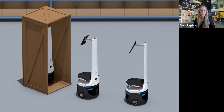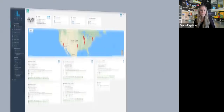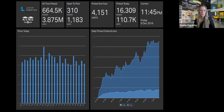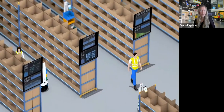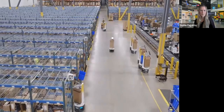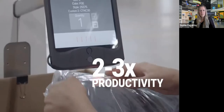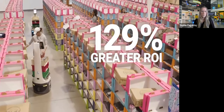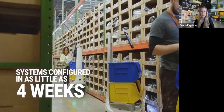And Locus is flexible automation, allowing you to easily scale seasonally. Just add bots. Locus's innovative industry-leading reports, dashboards, and analytics give your team the powerful, actionable information that they need in real time, helping you drive continuous improvement. Proven and reliable, Locus robots are working to pick a wide variety of products in warehouses around the world, where clients see 2 to 3 times greater productivity and achieve measurable ROI in just a few months. Best of all, you can be up and running in as little as 4 weeks.